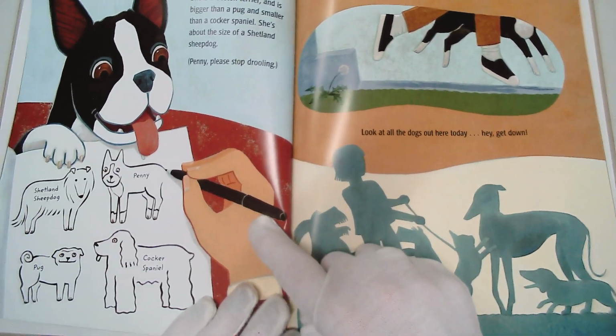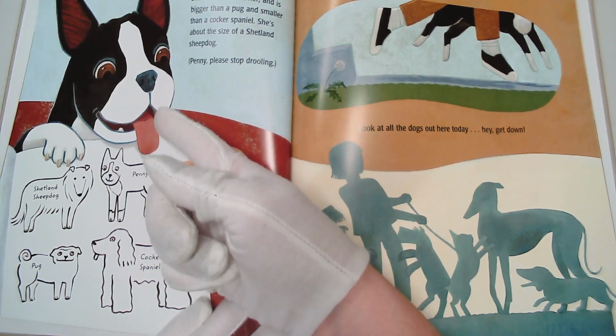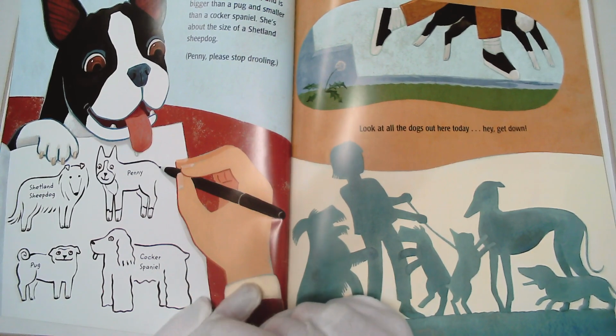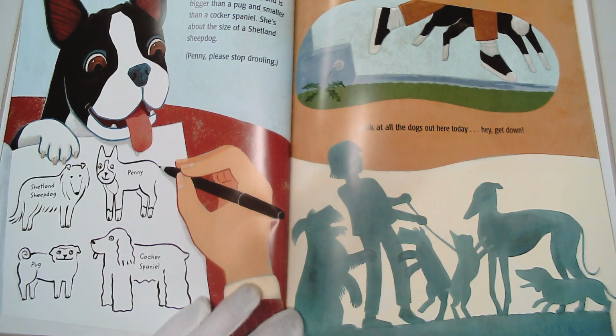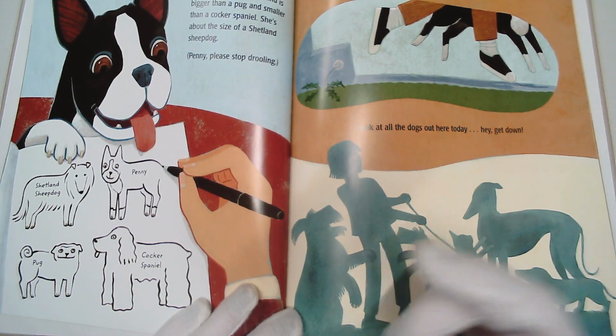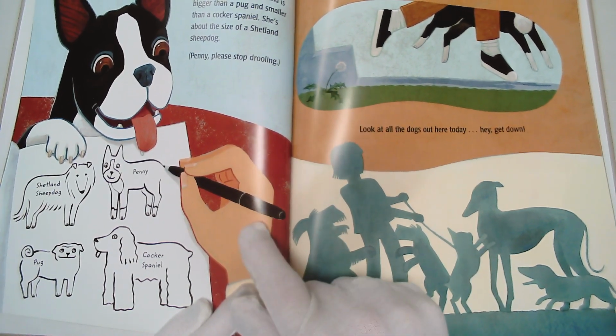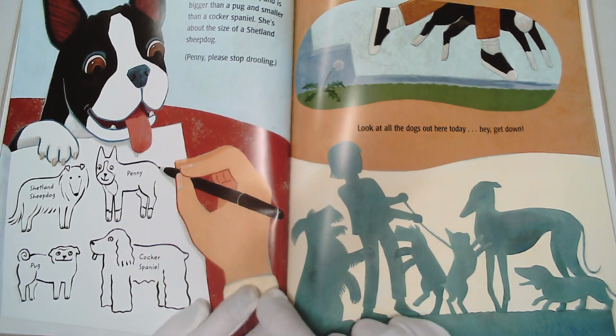I'm so happy to see you. Wow. Well, I could measure Penny for my homework. She's a Boston Terrier dog, and she's bigger than a pug, and she's smaller than a Cocker Spaniel. Ooh, I heard her. She used a comparison. Did you hear that? Bigger than a pug, but smaller than a Cocker Spaniel. That's comparing. She's about the size of a Shetland sheepdog. Penny, please stop drooling on my paper.